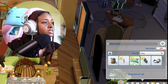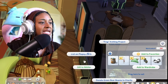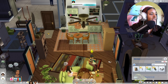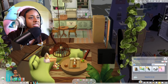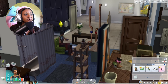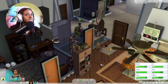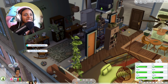The quality all seem okay. These are really good quality. I'm gonna go ahead and list all the pieces on Plopsy and see what happens. All right, so she's adding it to Etsy right now. I mean Plopsy. No, she's going to the bathroom. Did she do it already? Oh, she's doing it on the toilet. It's her favorite place, apparently. She just listed everything. Hopefully it sells. So she has to take a shower and then we're gonna go ahead and get to knitting.